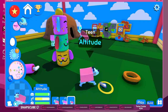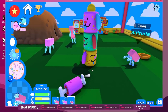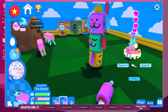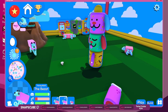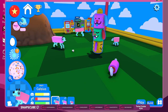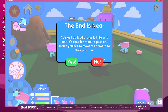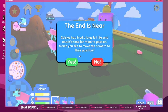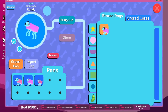Another tooth? You know what? I'm gonna have the beast eat this tooth. Again. Alright, beast, ready for another tooth? Let Randy see Celsius? Yeah, you're right. It's probably for the best. Oh. Celsius has lived a long, full life, and now it's time for them to pass on. Would you like to move the camera to their position? All right, Celsius. Wait. Randy, get out here.